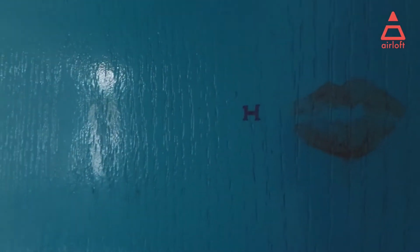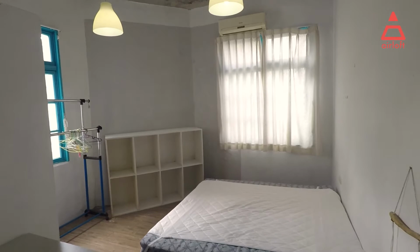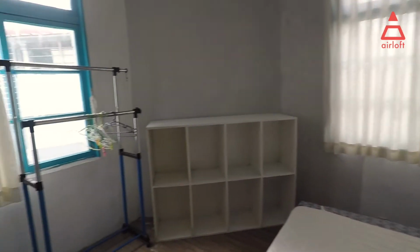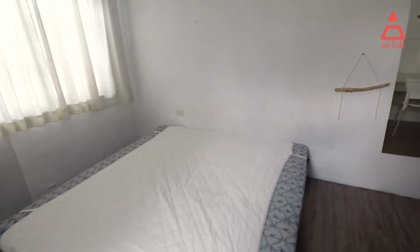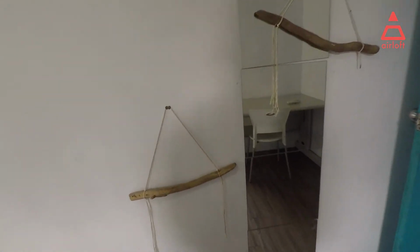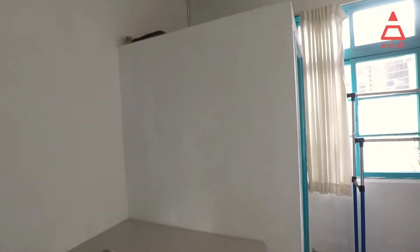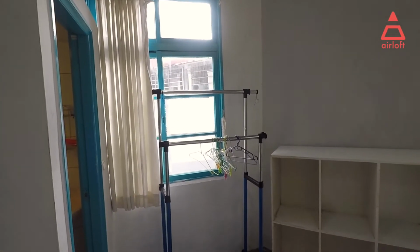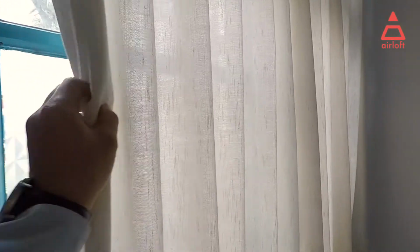Room H, yeah. So turn on the light. So it is a master room in suite, so you have your own private bathroom and a queen size bed, pretty large, and a mirror decoration on the wall, and a big desk and chair, and open wardrobe, and some more shelves over here, and 2 windows. Here, and some over there.